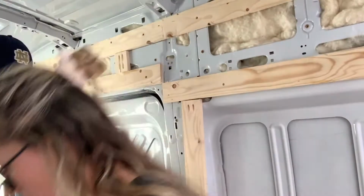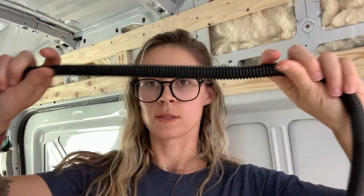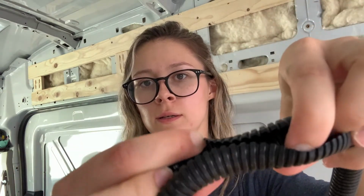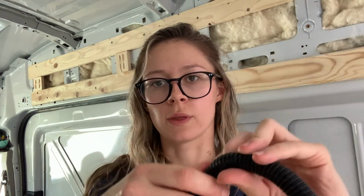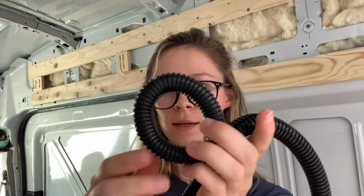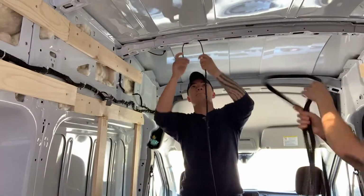And so the tubing that we're using to protect the wire comes in really long spools of this. And it's already pre-cut down the middle. So it's easy to put the wire through without having to feed it through the whole thing. And then we're putting it around the little holes, obviously cut, so that it doesn't scrape up against any of the metal. But now we're just gonna measure the wiring.